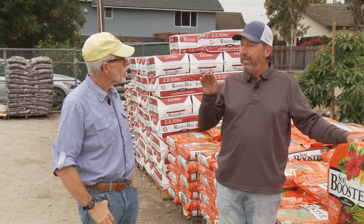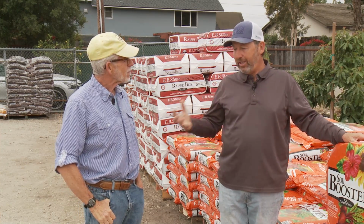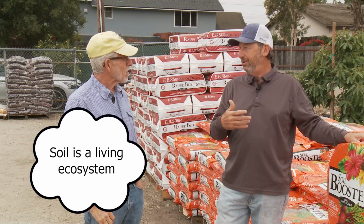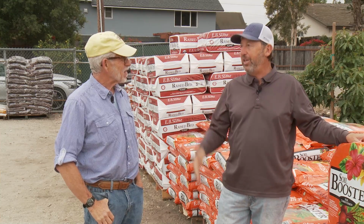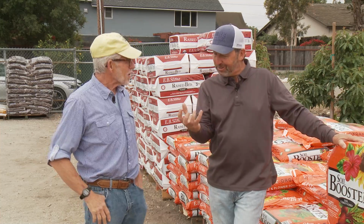Do a little bit every season and let it build over time, because what you're trying to do is build the ecosystem underground that will take over. A living web. Right. And then down the road you won't even know that you're doing it, and your things are thriving. Doesn't that mean there might be bugs in your soil? Thousands per handful. We want that.